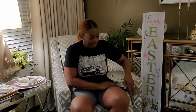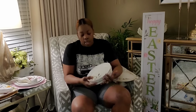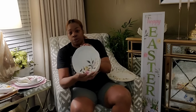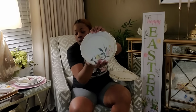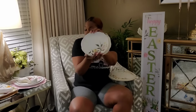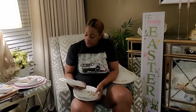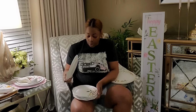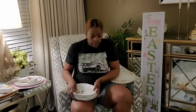Now, I'm about to blow you away. I also bought these plates last year, and I never used them. And they are pink and yellow, y'all. Pink and yellow, y'all. It's a salad plate. I don't know how much they were, but these are from Target, and they are pink and yellow, the salad plate.